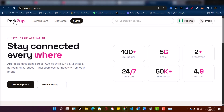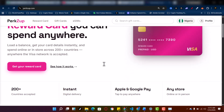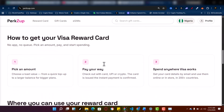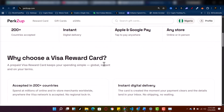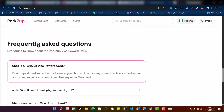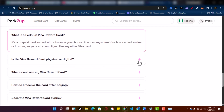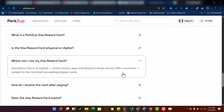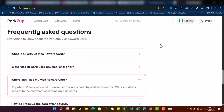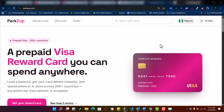If I come back to their homepage right here, if you want to know more about them, all you need to do is come down to this place that says frequently asked questions. So let me look for the frequently asked questions section. You can see them right here. Frequently asked question: what is the Vex Visa card reward? All you need to do is open them up and read them. They are easy to see, and everything here is straightforward.